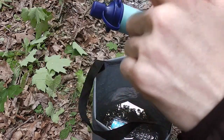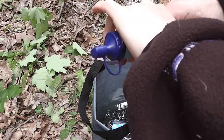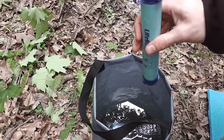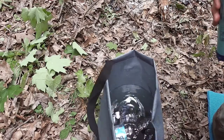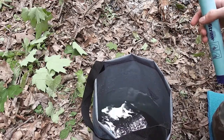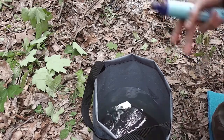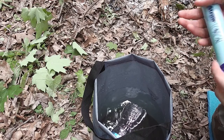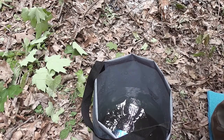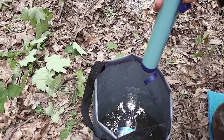So I've got to keep this really clean, and maybe I'll get a plastic baggie or something to put over that to make sure it stays clean when I put this away. So let's give it a try. This is just that water that we just got from the stream down there. It looks pretty fresh and clean, but you never know with this stuff. Obviously there could be all sorts of nasties in there. So pop open the LifeStraw and let's see how it tastes.